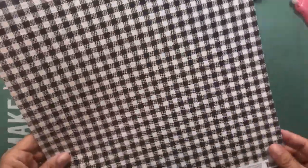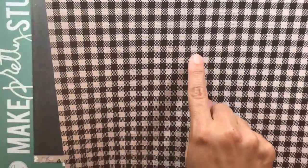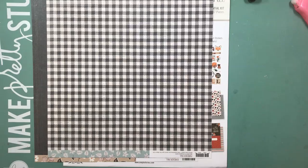And then on the back side you have this, I'm going to say gingham, again with this printing. So this is going to be throughout this collection. It's this cream with a print on it, and I love that. Next you have a very bright page.